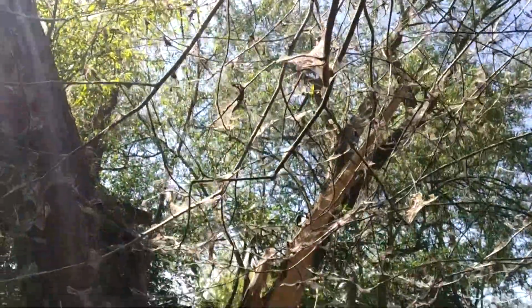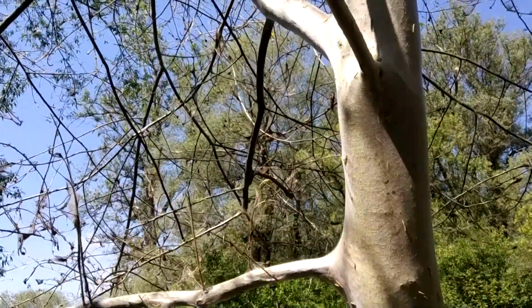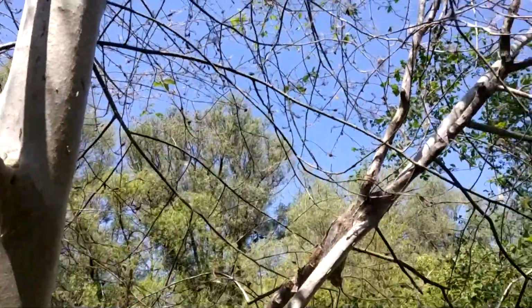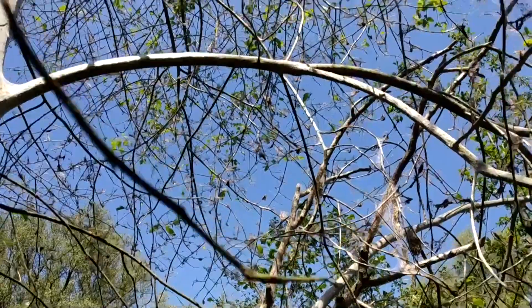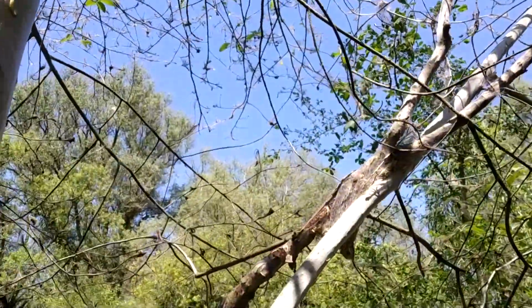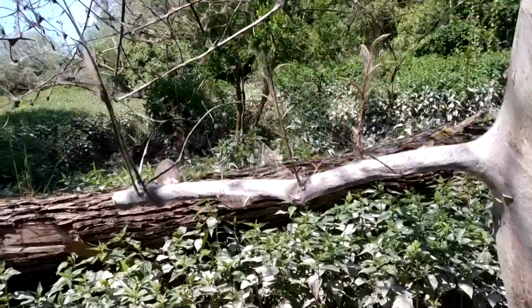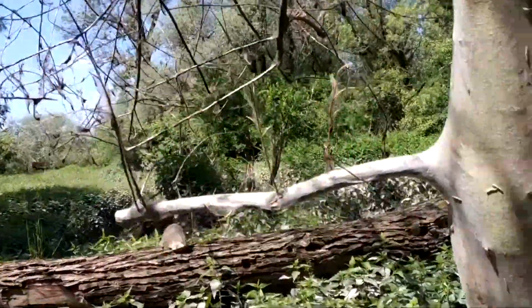Eaten everything out to the tips. Millions and millions of nasty worms. Anyway. Okay, well, there's the mound back over there. Gotta go.